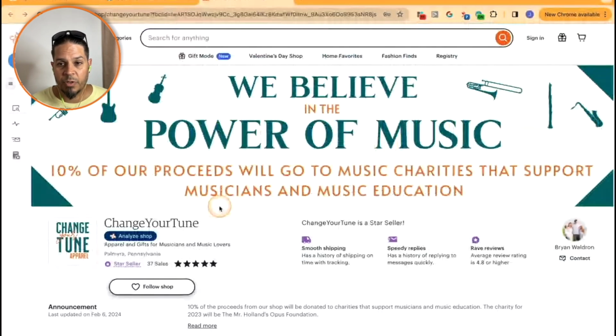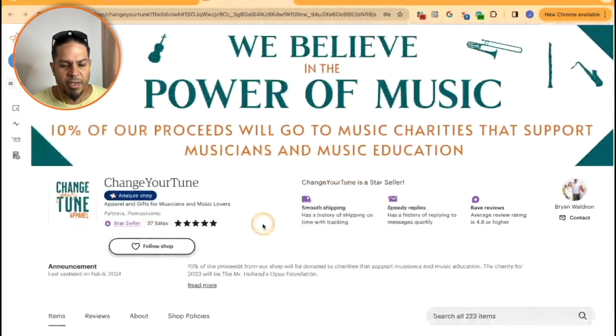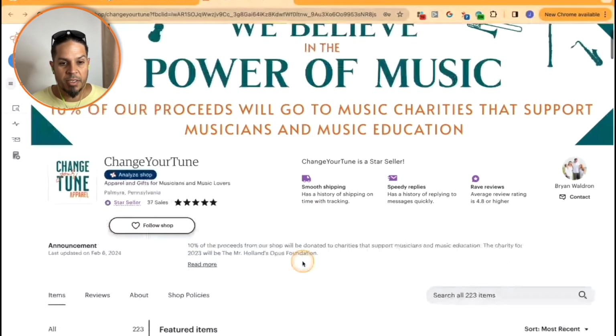So first impressions: we believe in the power of music. 10% of our proceeds will go to music charities that support musicians and music education. Love it. Simple. It's easy to read. You can actually read your thumbnail here, which is good. 37 sales. Okay. Apparel and gifts for musicians and music lovers. Perfect. It's telling people exactly what you sell as soon as they come to your shop.